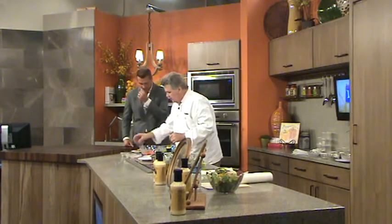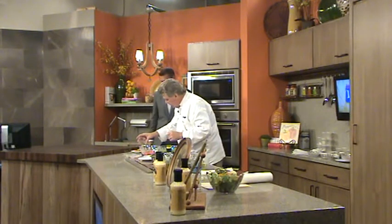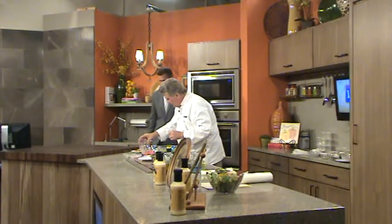And here is the fire. Here it is. Oh man. Fresh red pepper flakes. Just a sprinkle. Move around.